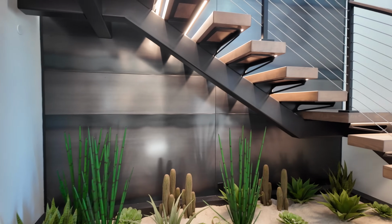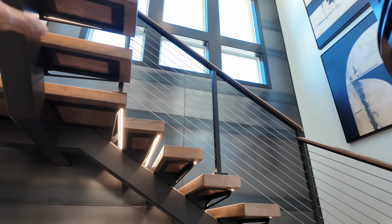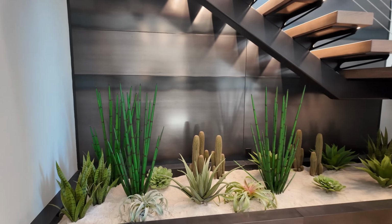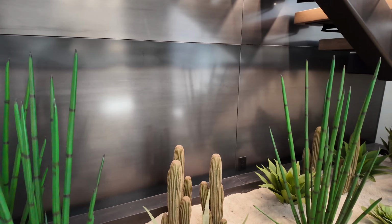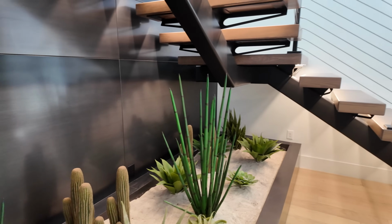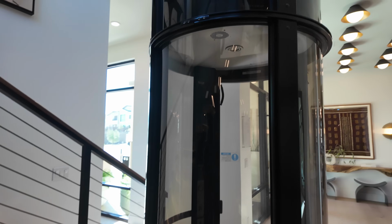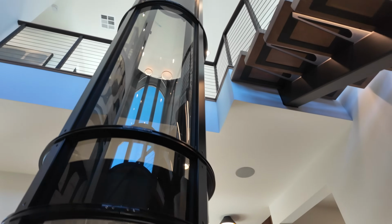And this is a great idea to climb this all the way up to the top, because now this just becomes a one piece of artwork. And as you can see, we have some fake plants here, but I think this is a really cool concept. And this, I don't even know where to begin.